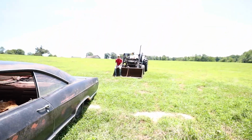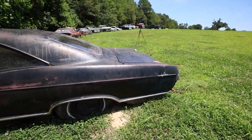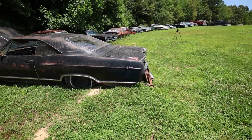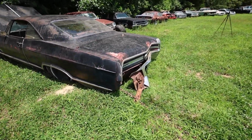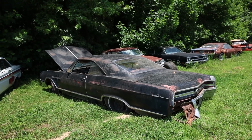We've got the tractor ready and Briar ready. He's gonna drive it for us, and we're gonna see if we can get it up to the shop without hurting anything. Luckily, the bumper's already been ripped off, so I don't have to worry about that being a problem. It's a big old car though, look at that. It's a monster.